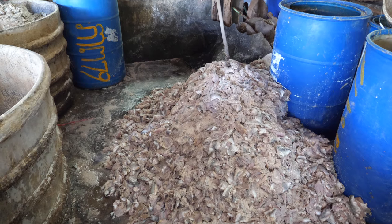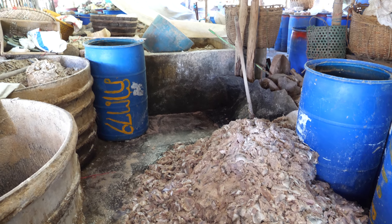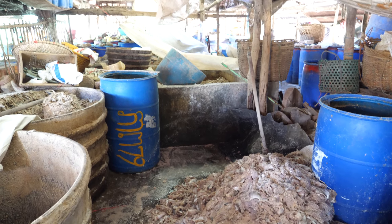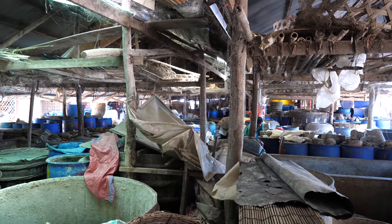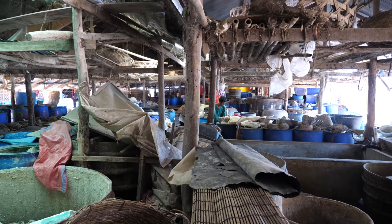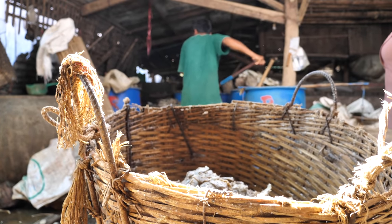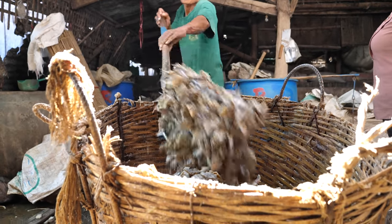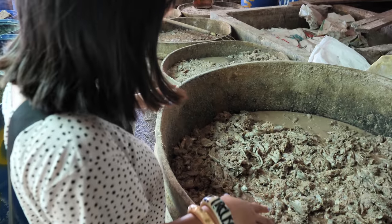Now, this market is smelly, but I don't think it's smelly in a bad way. It smells so pungent and intense because essentially, this whole place is stocked full of big wooden and plastic barrels full of this prahok, or the fermented fish paste. So you can see here, look at this giant tub. It is just full of fish.